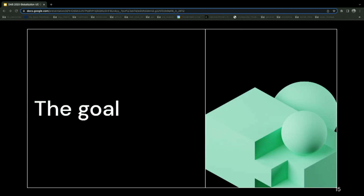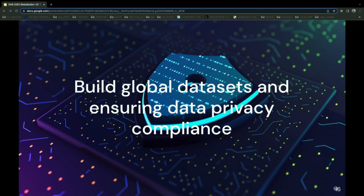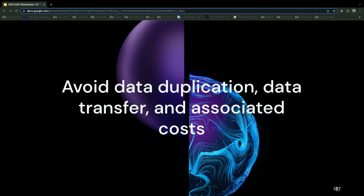So what do we want to do with this specific project? We wanted to build global data assets. We wanted to ensure privacy compliance 100% of the time. We also wanted to do this effectively, efficiently. We needed to avoid any data duplication issues, any data transfer costs.